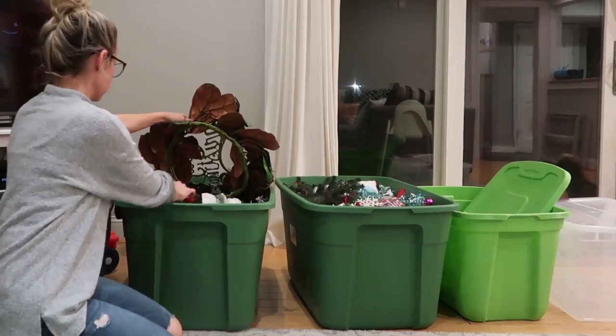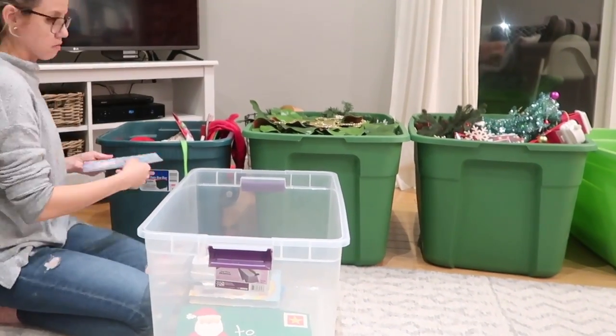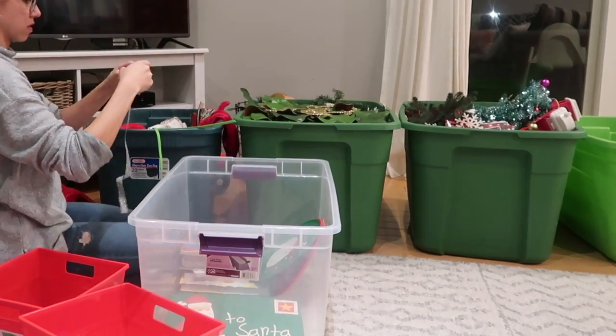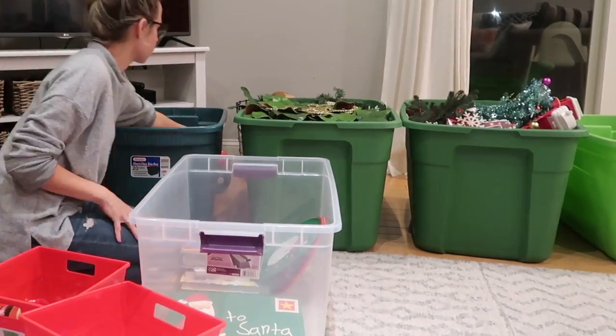So the kitchen is done. I wanted to be in bed by now, but I just have this one last task to do before I take my bath and do my little self-care, and that is going through some Christmas decor, just so I can see what I have and get rid of things in time for other people in my family to decorate with some of this stuff.